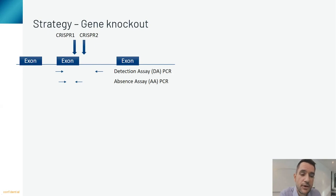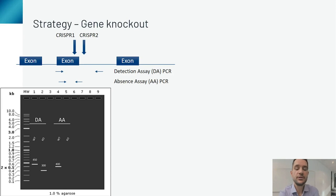And then for screening, we have two sets of primers. The first set is surrounding the deletion, which we are calling the detection assay PCR set. For the other set, which we call the absence assay PCR test, one of the primers is located within the region that was deleted. For screening these clones, we just carry out a simple PCR. With the detection assay, shown here at the left side, you expect for wild-type clones a certain size of the PCR product, and for knockout clones, you expect a shorter PCR product because you have cut out a part of the gene. And in the absence assay, for wild-type clones, you also expect a certain size of the PCR product, and for knockout clones, you expect that no PCR product is present.